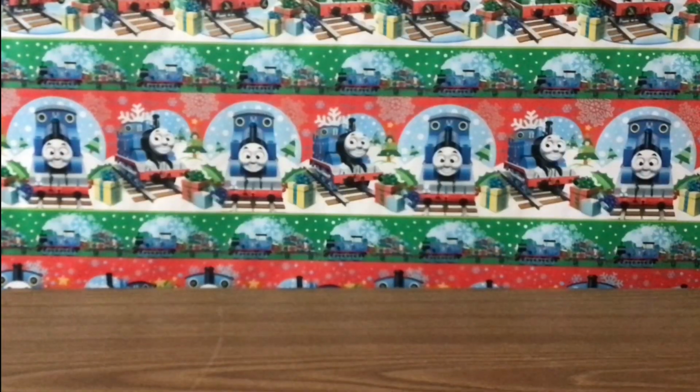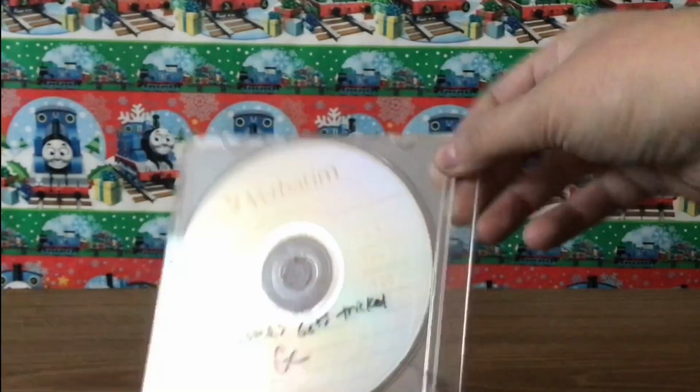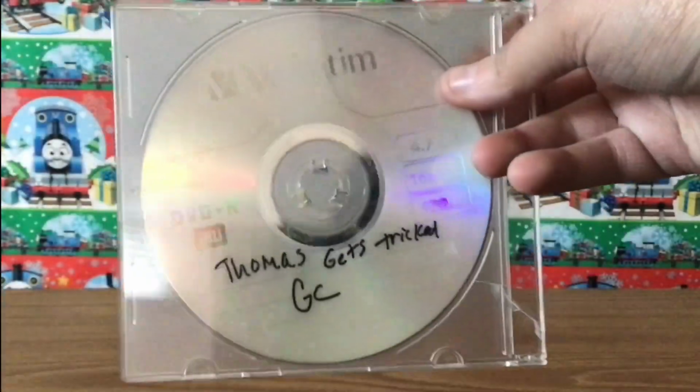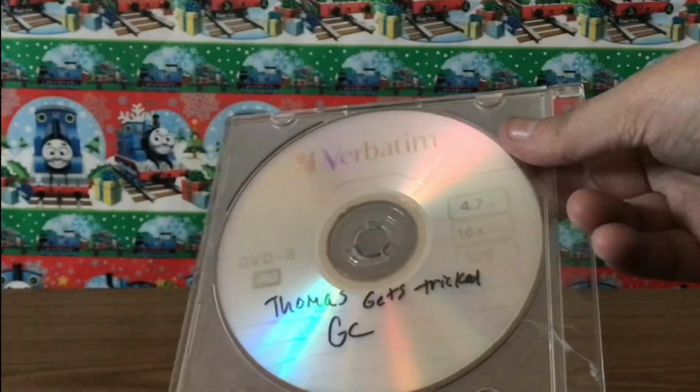This one is actually kind of interesting. This is just a DVD rip from a George Carlin Gets Tricked that I got. It's just in a normal little plastic case. I have tested this out one time, and it actually plays really well.